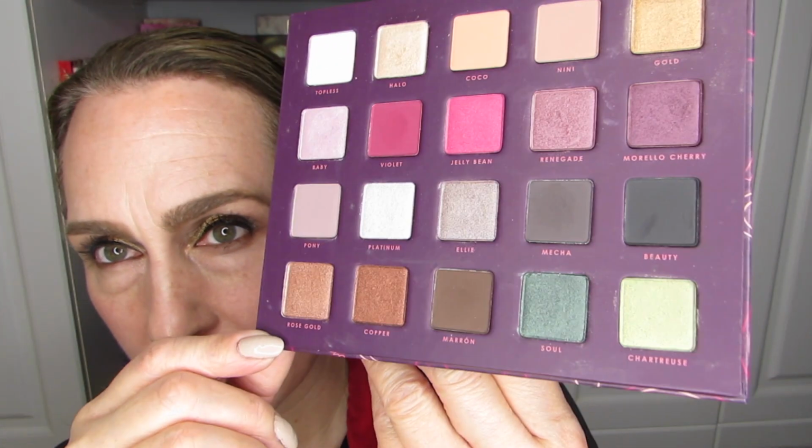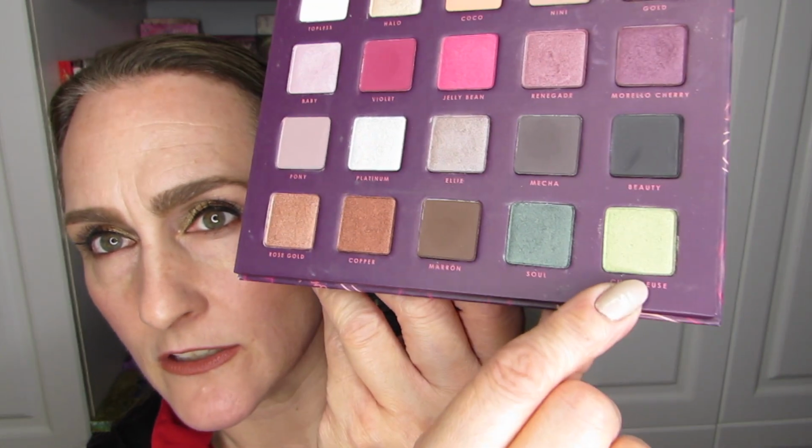And this palette is no exception. It is one of my favorites in my whole collection, has been since I got it. And it's the Chloe Morello Volume 2. A big part of my love affair with this palette is the fact that there is a chartreuse right here. It's a beautiful green, and that there are a lot of mattes.